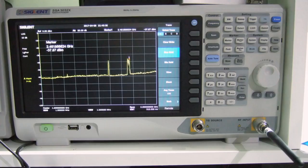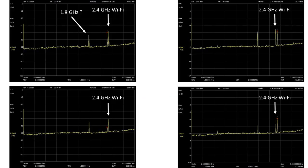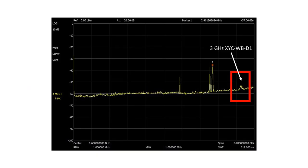So let's check. My spectrum analyzer only covers up to 3 GHz, so I cannot measure the 5.8 GHz Wi-Fi band. But at least below 3 GHz, none of the devices emitted energy, except the XYC-WB-G1. It emits a small signal around 3 GHz. I did not find any information about this device, and even the picture on AliExpress is different to the one I got. But still, the signal is not at 2.4 GHz and quite small. So, no danger here.